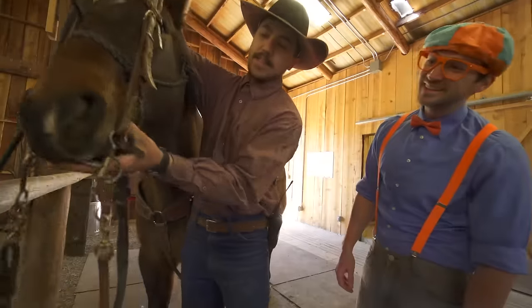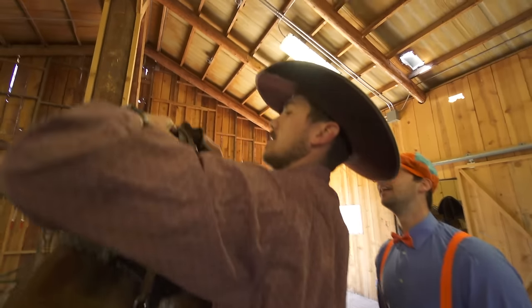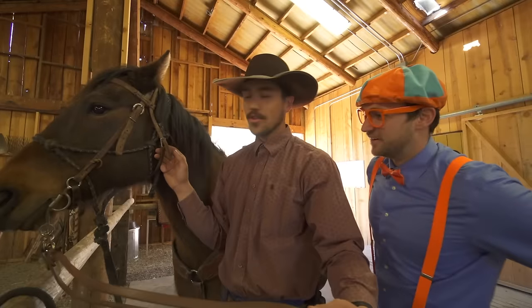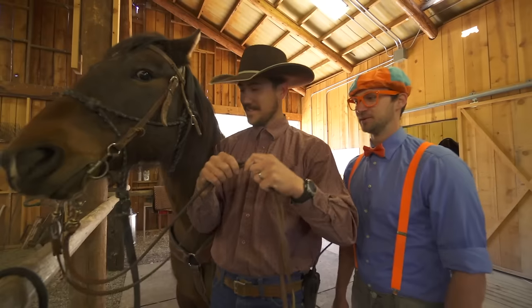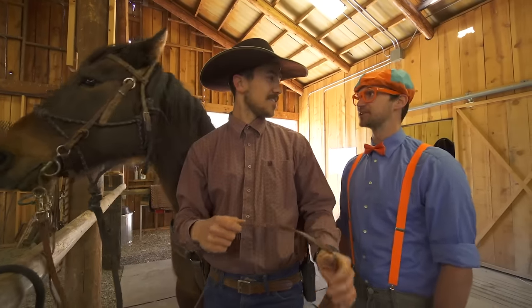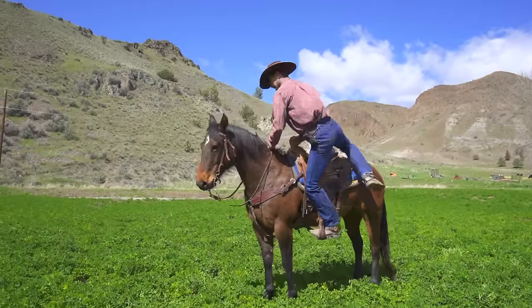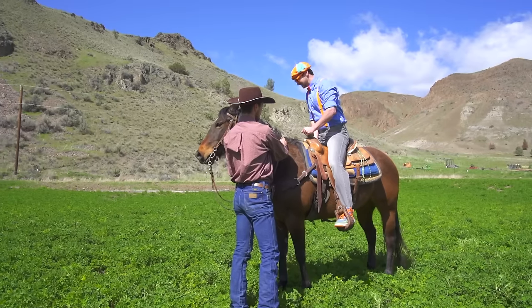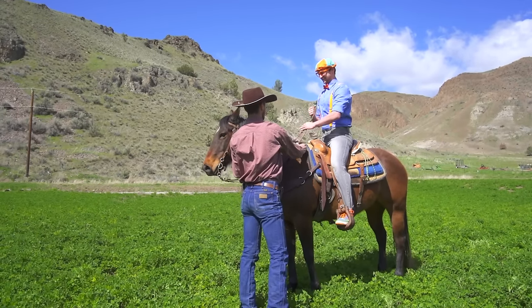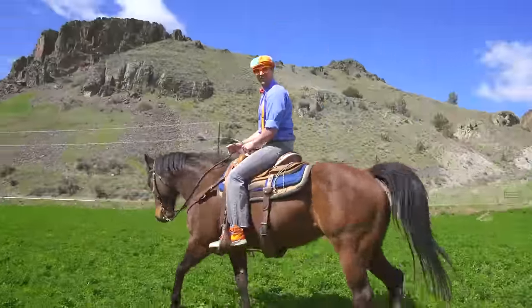So, like this, and then over its ears, like this, and you control the bridle with what we call reins. So these are the steering wheel to the horse. Well, does that mean that I'm ready to steer the horse? I think so, Blippi. All right, Blippi, your turn. Whoa. Okay. Well, here I go. That's a good ride. Thanks. Here I go. Whoa.